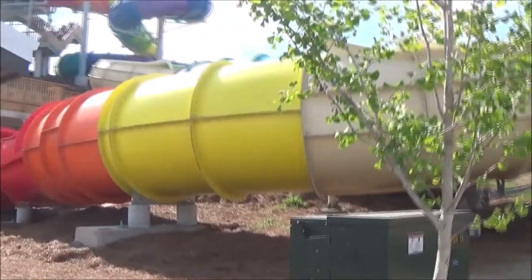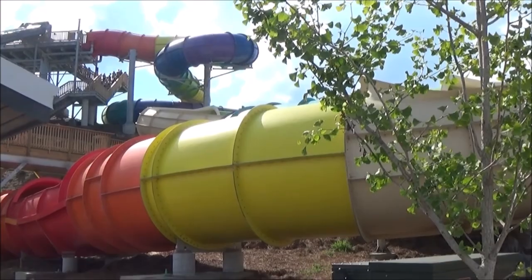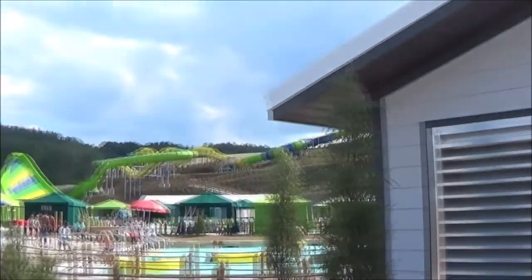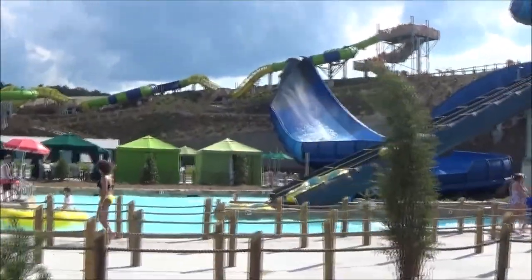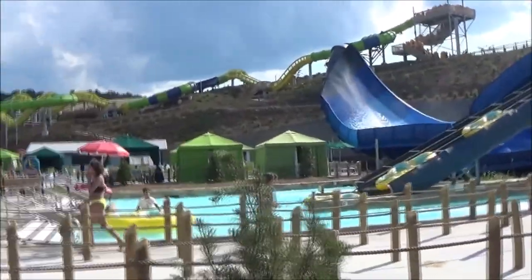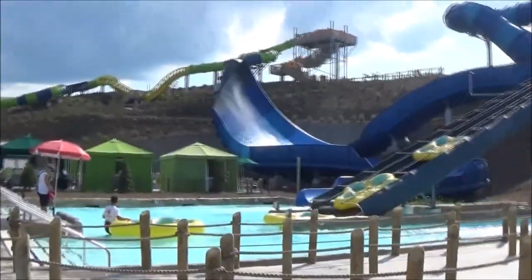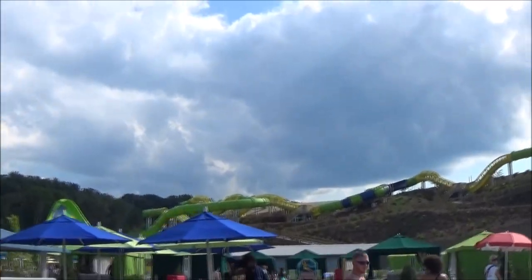This is the Rainbow's Revenge. I rode that one. That was a fun family raft ride. Pretty cool. Not too bad. Not too scary. Pretty calm. And then next to Appalachian Falls, you have Avalanche. That is the water coaster.